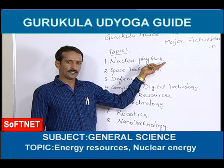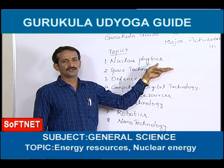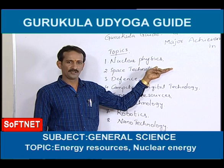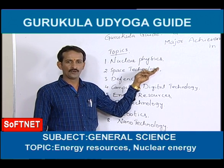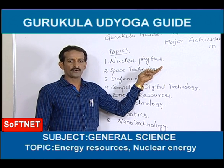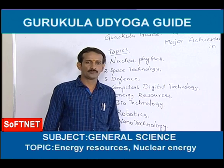Of course, isotopes also come under nuclear physics, and their medicinal uses and purposes are also very important. The remaining other things you may not consider. Only the areas we have to focus on more are very important in grabbing Gurukula posts.